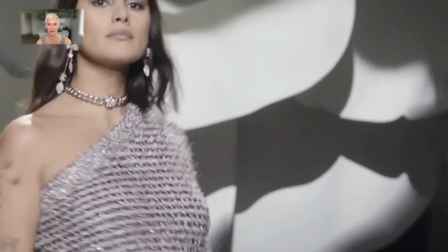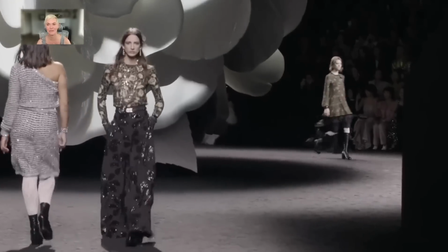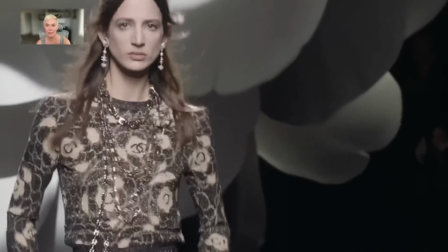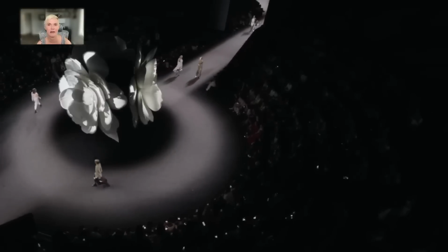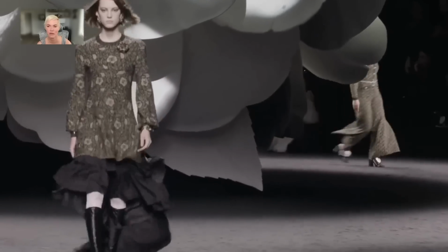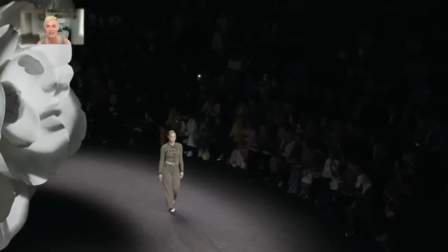I like that they're showing women with different body types and tattoos because, as you can tell, I like them too. This top looks pretty cute. Okay, this one maybe, for me, maybe. The gold and black top. Lots of camellias, but still kind of cute. This, again, I would wear that as a mini dress, maybe, but not as a top.